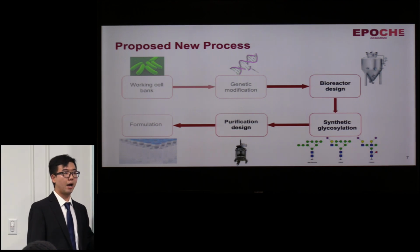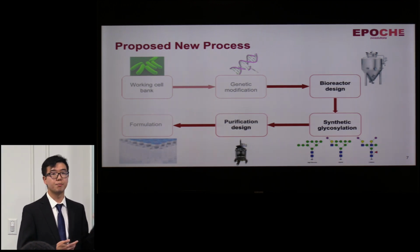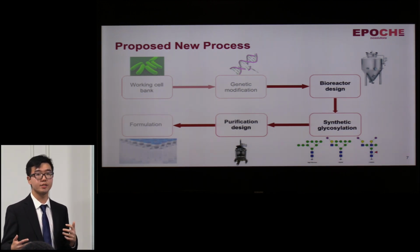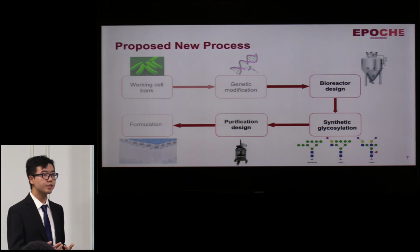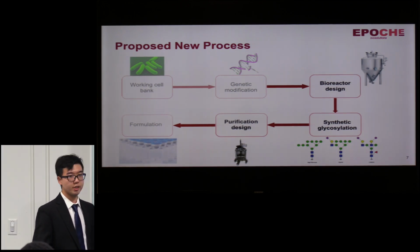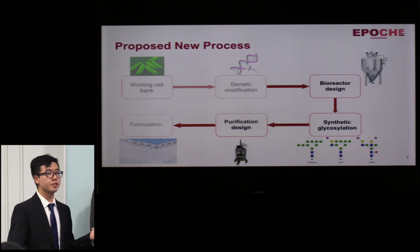Like any traditional bioprocess, we are starting with a working cell bank and going through genetic modification. What's new about our process compared to the old Amgen EPO process is we are using a bioreactor to cultivate bacteria. And then we have another series of reactors to go through synthetic glycosylation. Then we will have downstream purification and final formulation to formulate our final drug product. Because the working cell bank, genetic modification, and formulation are very well established, and we're not changing much, our focus is mainly on the bioreactor design, synthetic glycosylation, and purification.